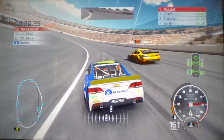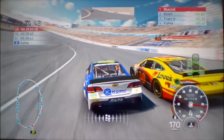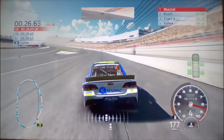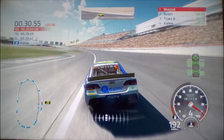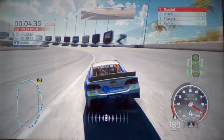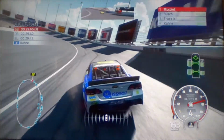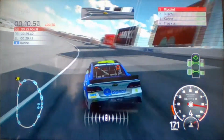Oh boy, I need a caution, and I need it now. Am I actually going for like my, did I actually lead my 20th lap there? I wasn't counting my laps anymore.